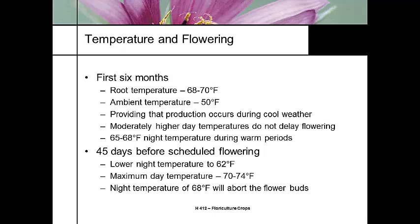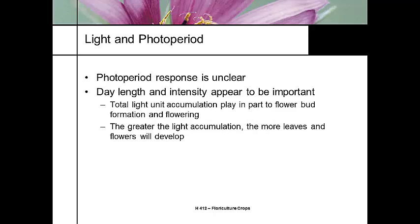Warm roots, cool soil, cool weather. If it gets too warm, it's not going to delay it too much. We want to keep the temperature proportions between night and day the same. And 45 days before your scheduled flowering, that's when we're going to drop our temperature. This is the old cultivars, of course, to 62, and this will start to keep us in range. If your night temperature gets above 68, the flower buds will abort.